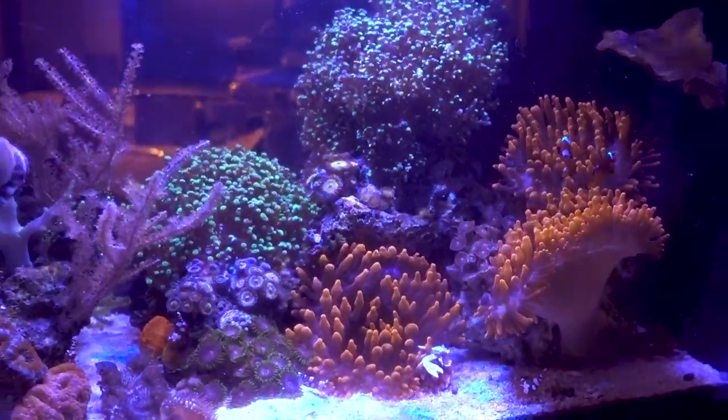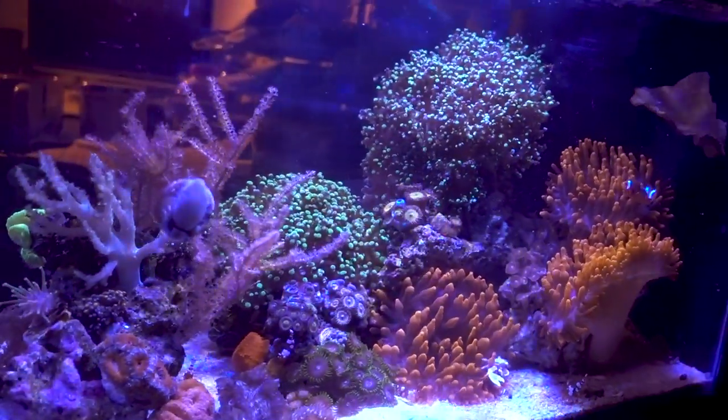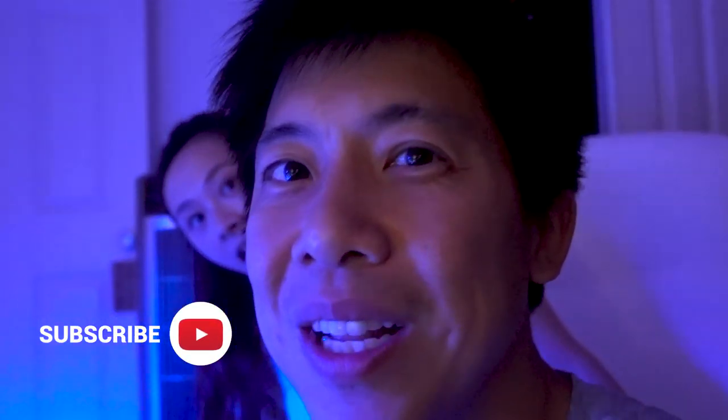The tank is looking pretty good these days. We're gonna slowly add more corals to it. And I actually have a really exciting coral that's gonna come tomorrow.